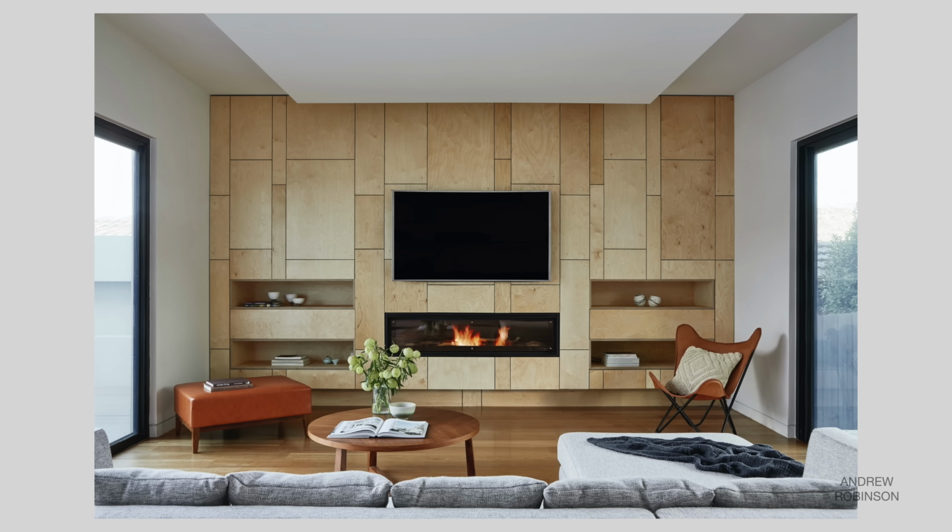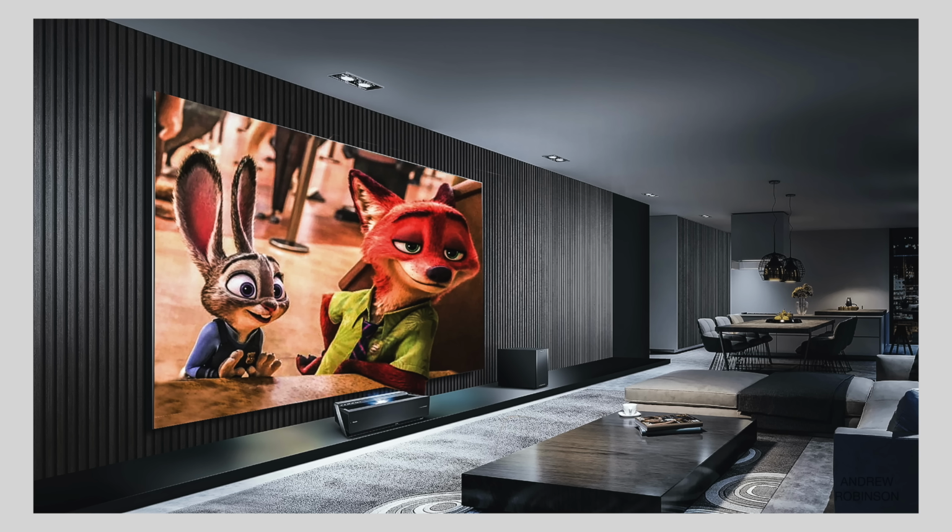But the real problem with simply just mounting a TV to the wall is that despite TVs being flat, they don't sit flush. So if you want to employ a dual setup, one that has both a TV and a projection screen, there just really aren't a lot of options.